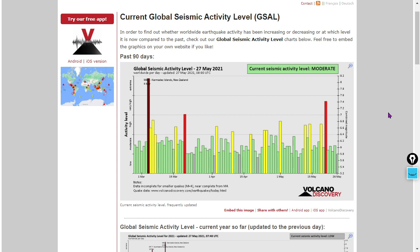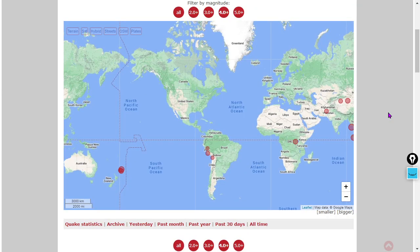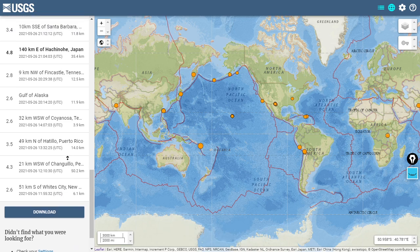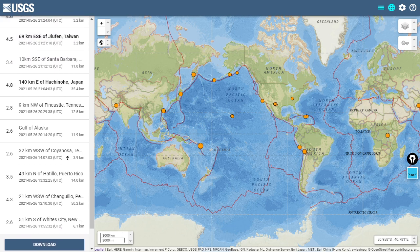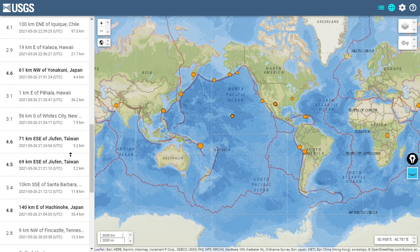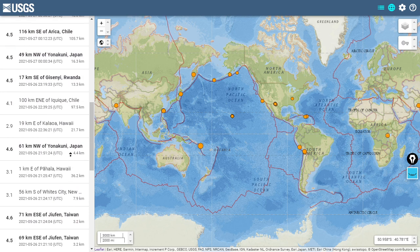Really, what's going on? There's been a lull in earthquakes. And here are the 4+ magnitudes, hardly any. And it looks like only 2 5+ magnitude quakes over the past 24 hours. Let's roll up the list here on the USGS site. I'm just going to let the list scroll here. It's pretty uneventful over the past 24 hours, folks.